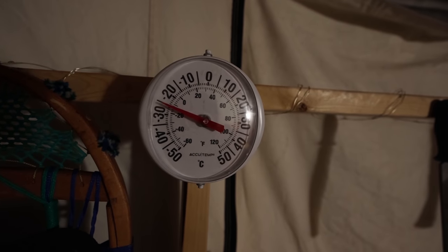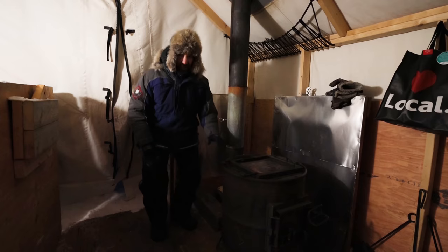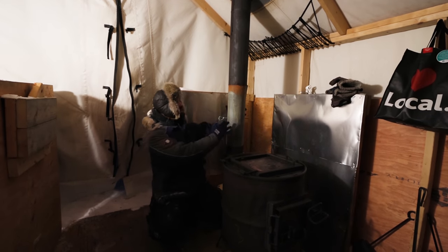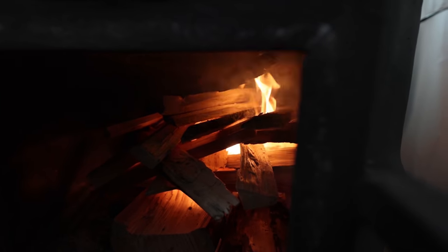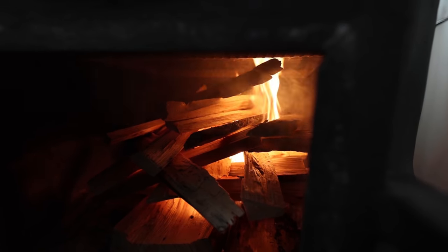And tonight, I am replacing my stove. I love this stove. Don't get me wrong, I love it. I've had great times with this stove, and even the other day in one of my videos, I professed my love to the stove. But I'm gonna take it out, because it's just chewing through wood. This thing is killing my wood supply this year.